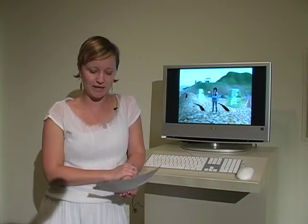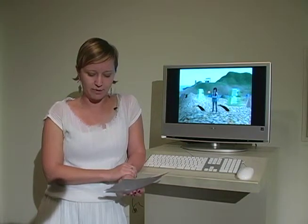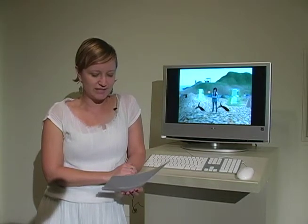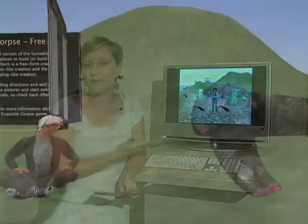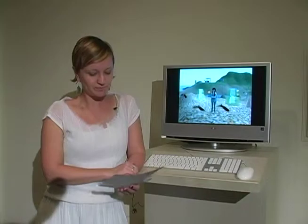So another cool thing about Second Life is its accessibility. All you need to log in is a computer and a high-speed internet connection, and teachers in rural schools could take students on a tour of an imaginary ecosystem, on a tour of the Sistine Chapel. There's a replica of the Sistine Chapel, a replica of the Eiffel Tower, a whole variety of different things that are available in Second Life.